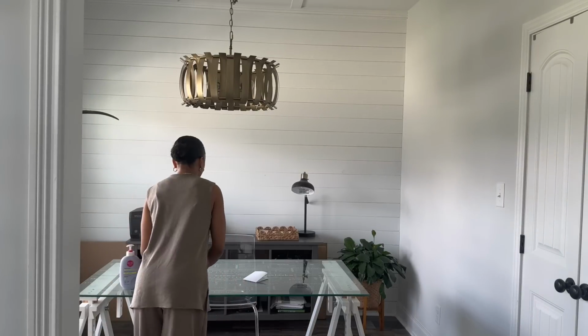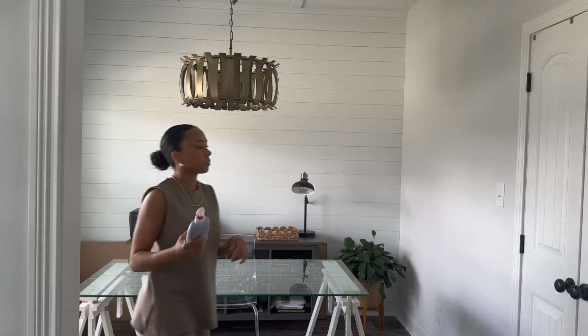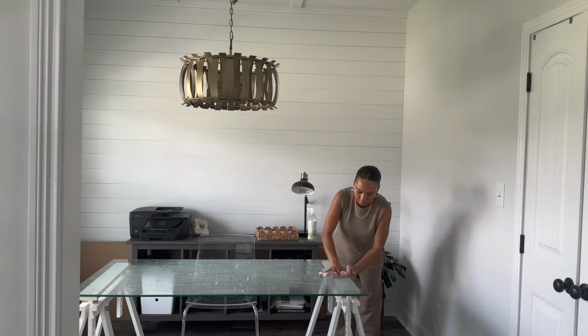Moving on to the office, this is where the boys do their homework. There's usually more things on the desk, papers, their laptops, water bottles, but I make sure I put all of that stuff away when we have a showing.